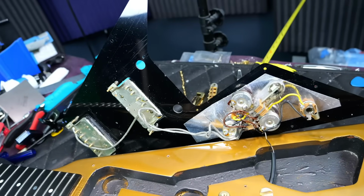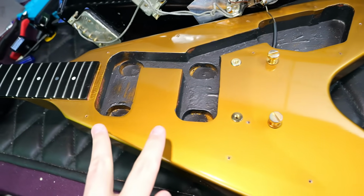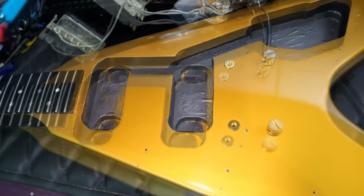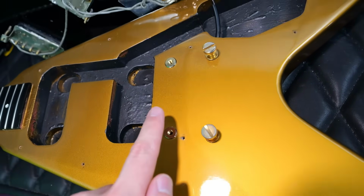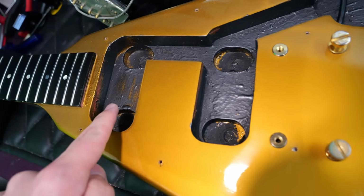So, a pretty basic '67 style guard. But what is unique is this is an era where Gibson actually did use the shielding paint within the cavities. And the first time I documented one of these, I remember thinking, what is this? Is that a discoloration from the pick guard? After deep cleaning this one, I think it might be because of this process.